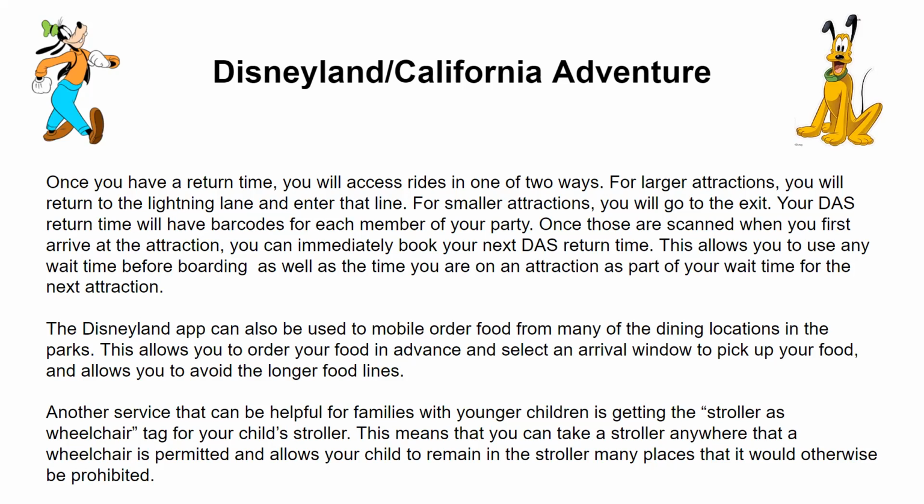Another nice thing on the Disneyland app is you can also use it to mobile order food from many of the dining locations in the parks. This allows you to order your food in advance, and you can select an arrival window to pick up your food, and allows you to avoid most of the longer food lines.